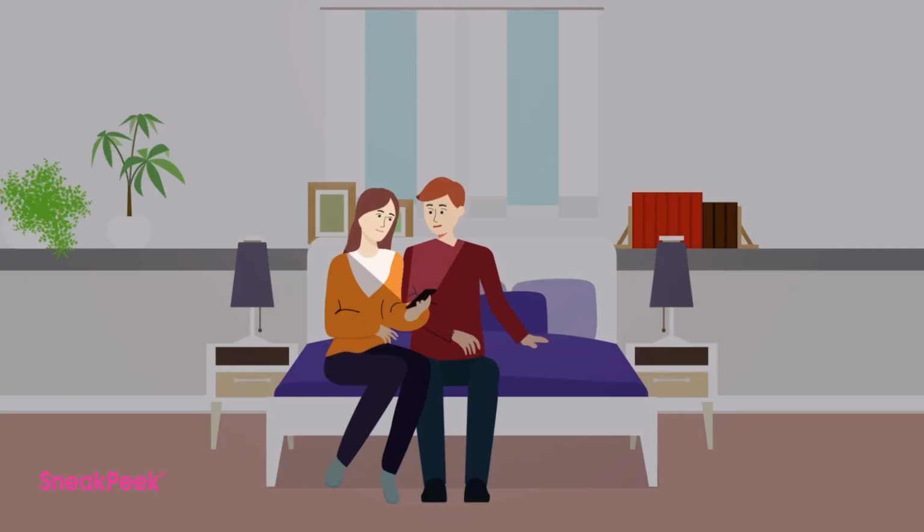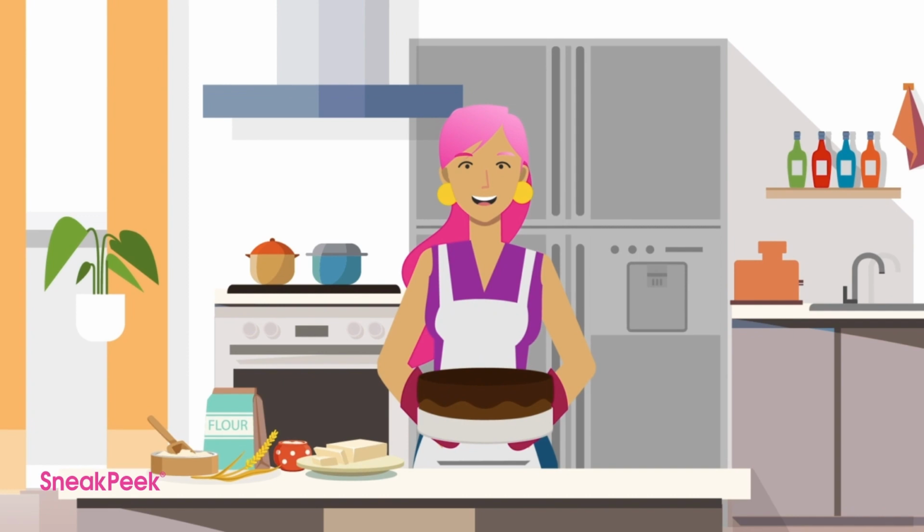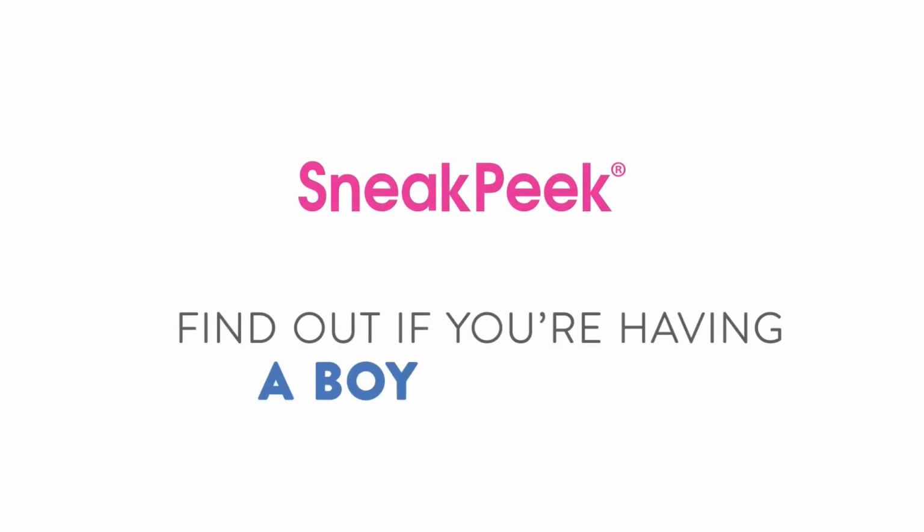3. Within a few days, your results are emailed to you. There's no surprise what this little bun in the oven is. Triple chocolate fudge. Delicious. So join the hundreds of thousands of parents who've enjoyed the benefits of SneakPeek early gender DNA tests.